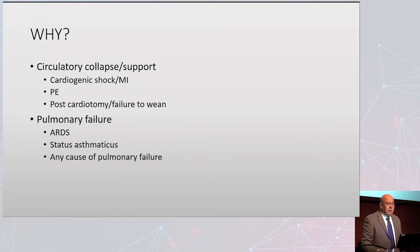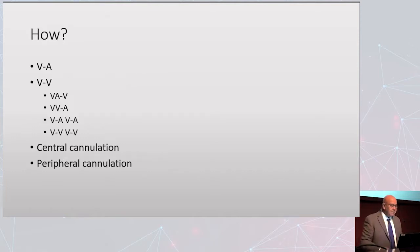So why do we do it? Well, we use it for circulatory support when we have circulatory collapse, cardiogenic shock, MI, PE, post-cardiotomy failure, failure to wean from cardiopulmonary bypass, obviously. And of course, we use it for pulmonary failure, ARDS, status asthmaticus, any cause of pulmonary failure, could be pre-transplant support. There's just so many different reasons we do it. But at the end of the day, we either need circulatory support, or we need circulatory and pulmonary support, or we just need pulmonary support. That's kind of the way this whole thing works.